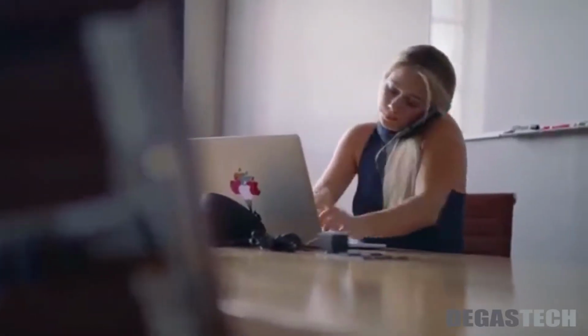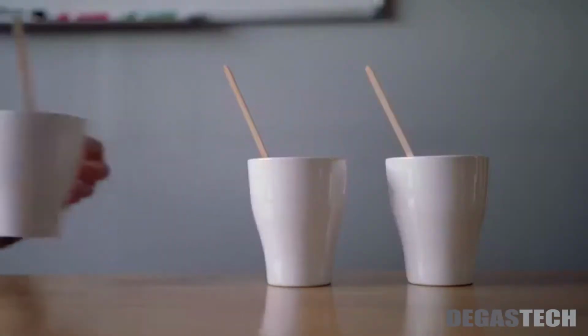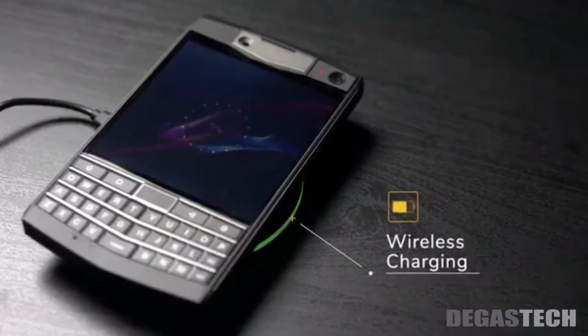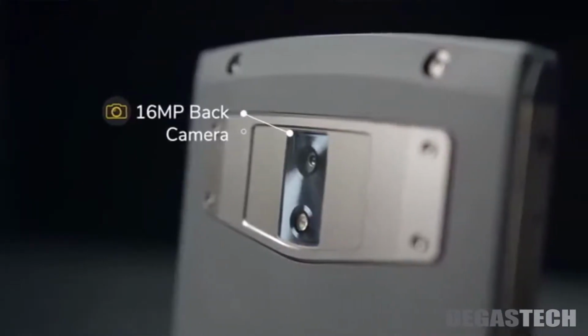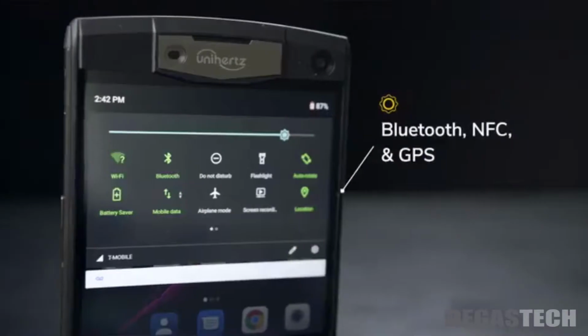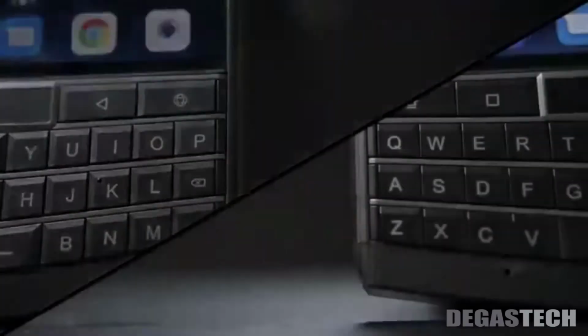I have 10 reports to write, 30 unread emails, and I'm on my third cup of espresso. Thankfully, Titan has all the flagship features I'd expect. It runs on the latest Android OS, has wireless charging, 10 megapixel back camera, 8 megapixel front camera, expandable SD card slot, you know the drill. But do you want to know what makes it really different?